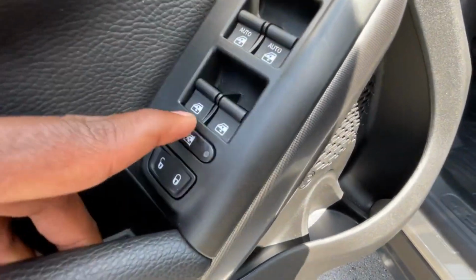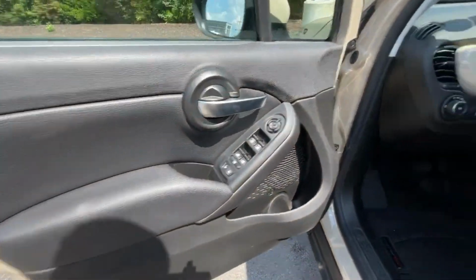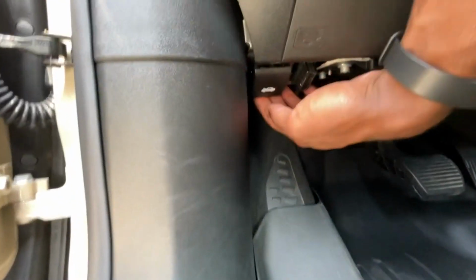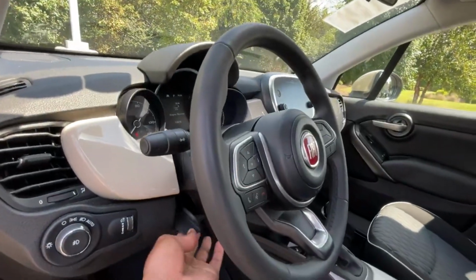And then we have a rear window lock here, power door lock controls there, bottle holder there, a little additional storage. Headlamp controls, gauge cluster brightness, and then the release for the hood. Pedals are there. We can manually telescope and tilt the steering wheel.